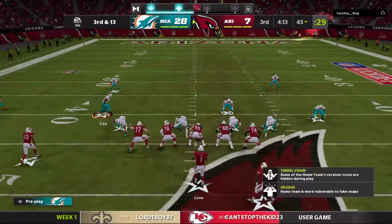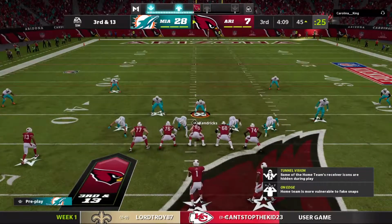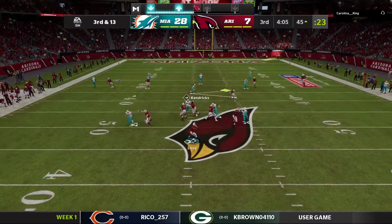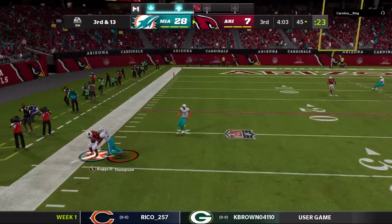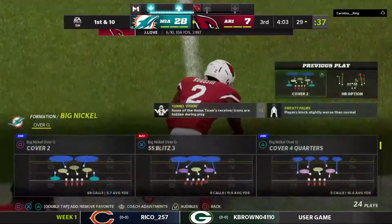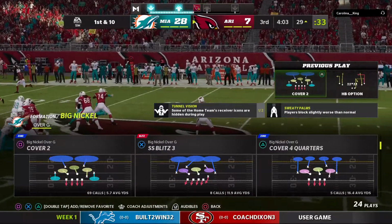This offense in desperate need of a conversion as they come up on 3rd down. To pass, here's Jordan Love. Toward the sideline. Did he keep the feet in? Yes, he got them both down, says the side judge. And that's good enough for a first down.